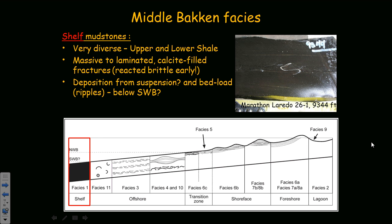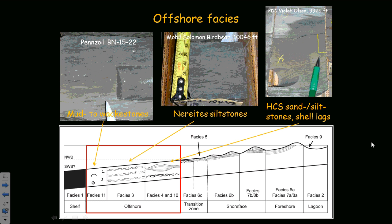And who cares? Well, actually, the oil companies should care, but think about it. What cracked once will crack again. That's what the fracking is all about. So the more you have of this kind of stuff, the better it is for fracking. So these rocks are in part laminated, in part massive. Deposition, we'll get back to that, was probably in part by suspension, in part by bedload because there are some ripples in it. And I'll talk about this a little bit more.